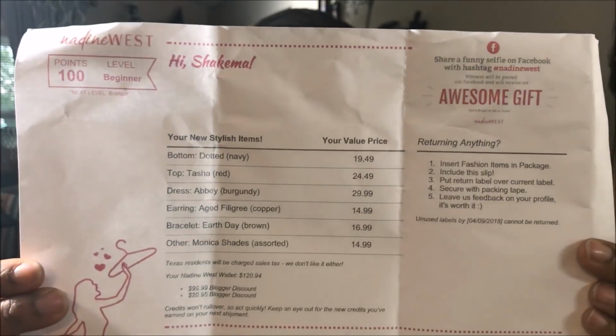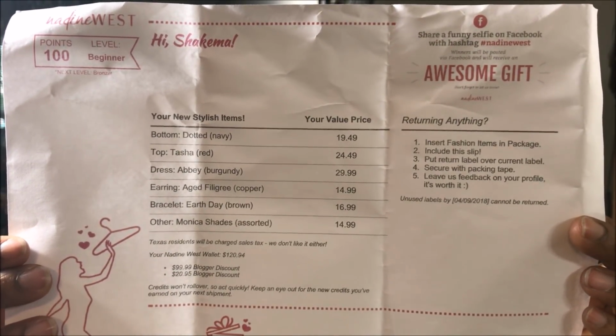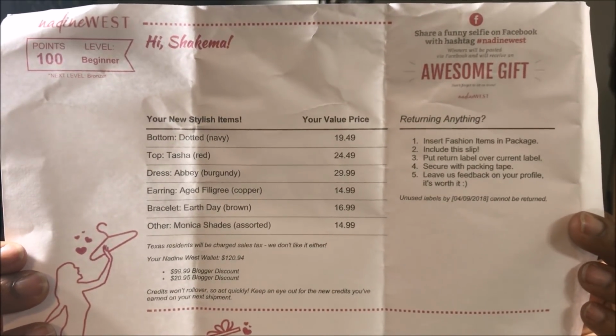All right, guys, let's review. I want to be very honest, and Nadine West allows me to give an honest and open review. For my bag, and I didn't show you this to begin with, let me show you the prices for this bag. These to me are very reasonable prices. $14, the highest thing on there is like $30, and that was for the dress. Everything else is about the $15, $16, $17 range. So very, very normal prices when you're looking at what clothing costs today.